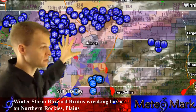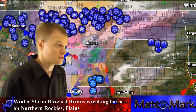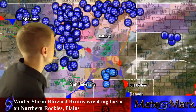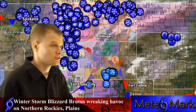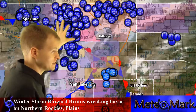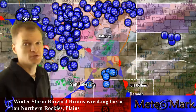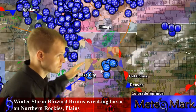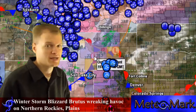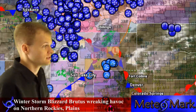Anywhere you see a snowflake symbol is where a significant snowfall spotter network has reported a massive amount of snow, anywhere from 5, 10, 15, as much as 20 inches so far in many parts of Montana, Idaho, western Wyoming, and extreme northern Utah here. This is a 993 millibar low, and it's continuing to track towards the northeast, and this system will definitely get energized as it heads east.